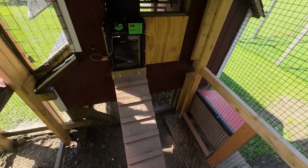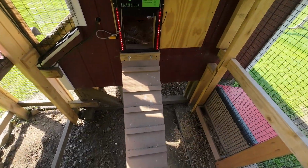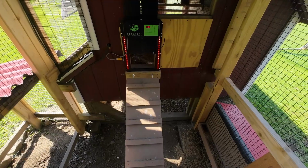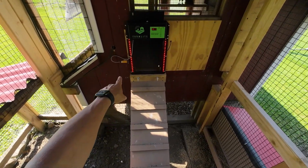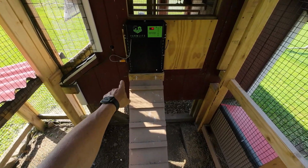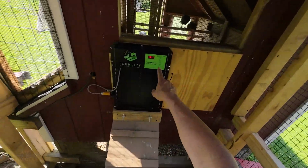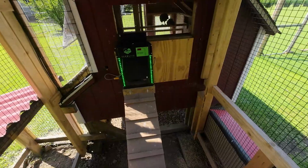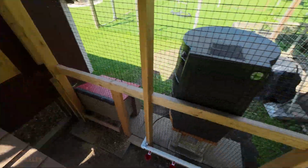Yeah, so here you can check us out. You push the test button here, red light comes on and the door closes. So that's what happens. And then there's a sensor there on the left. If the door's closing and there's something there, it'll go back up. And in the morning, there you go, opens up. And it's funny, and I've seen Red.